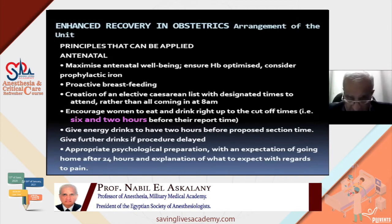Appropriate psychological preparation of going home after 24 hours and explanation of what to expect with regards to pain. So pain should be avoided postoperatively by giving paracetamol, as I said, and nonsteroidal anti-inflammatory drugs, or we can use the patient computerized analgesia.